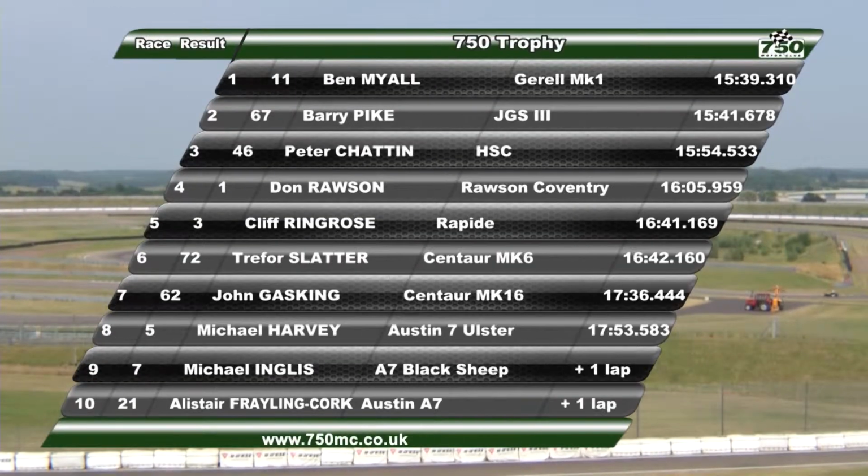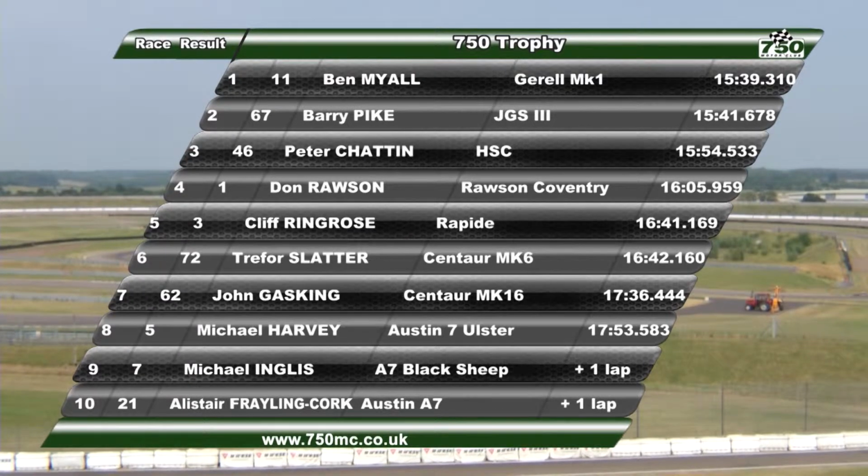Results time then, Ben Mile gets the win by 2.3 seconds from Barry Pike. A further 13 seconds adrift was Peter Chattin in 3rd position after his spin halfway around the first lap. Don Rawson, Cliff Ringrose and Trevor Slatter completed the top 6. The best lap of the race went to the winner. That was Ben Mile.